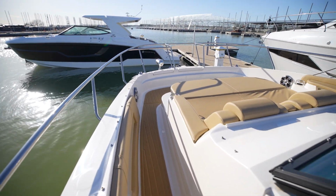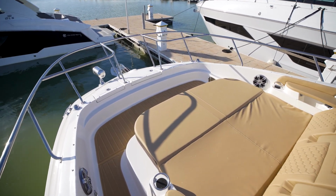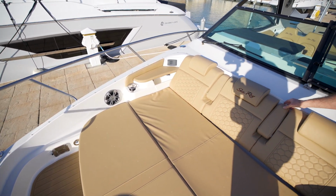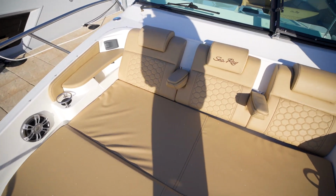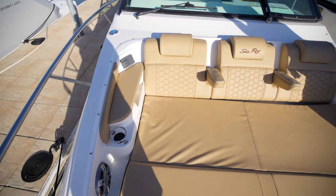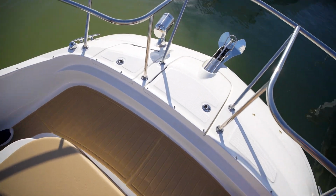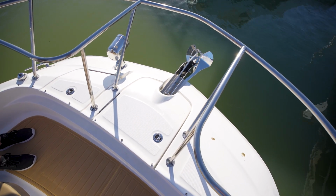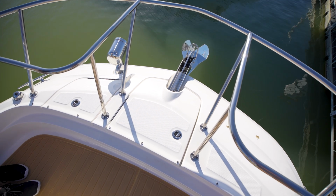As we walk up into the bow area, one of the most attractive features about this boat is the recessed sitting area where you have 3 people across. There are drop-down armrests, stereo remote, charging ports for your phones, drink holders. Up here at the bow, there's also a stainless spotlight, stainless steel plow anchor that can be controlled by the anchor windlass here at the bow or from the helm.